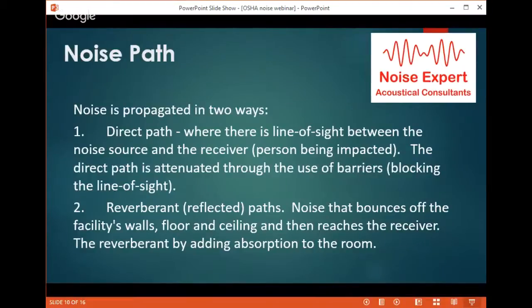A lot of times you want to do a hard surface, or a surface where noise isn't going to easily pass through, a lot of mass, but then put absorption inside so noise levels aren't building up inside. You can change the location of equipment. We've seen that happen, even where you buy 2 smaller units and just spread them out so you're not getting as much concentrated noise in one area. So that's treating the source, and now treating the path.